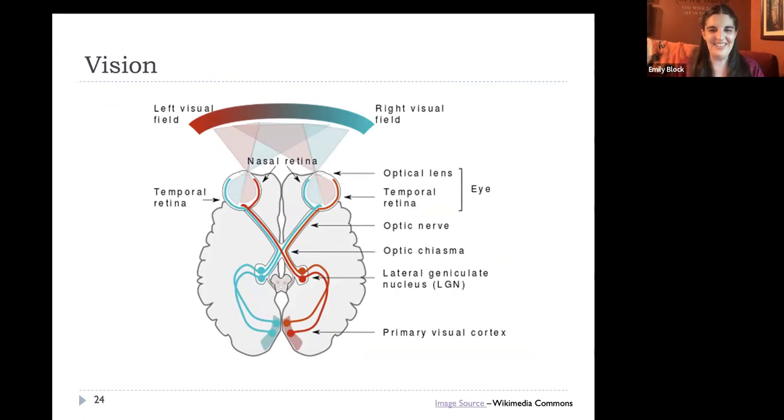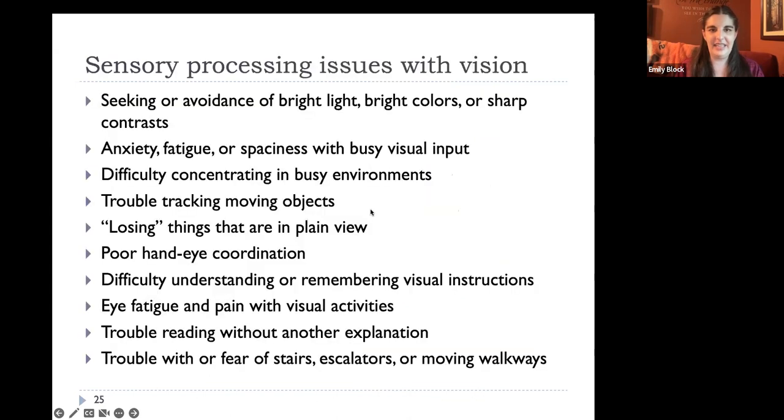All right, on to vision, where the primary sensory organs are the eyes. What does that look like if there are problems there? Seeking or avoiding bright light, bright colors, sharp contrasts. This again isn't like, if you don't like bright light, you can't go outside without sunglasses. That doesn't necessarily mean that you also can't stand bright colors. In my case, so much of my wardrobe is bright colors and I cannot stand sunny days. So there we go.